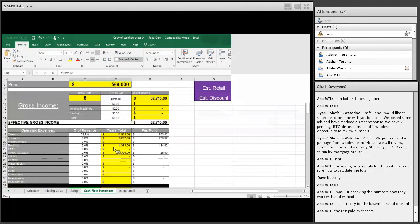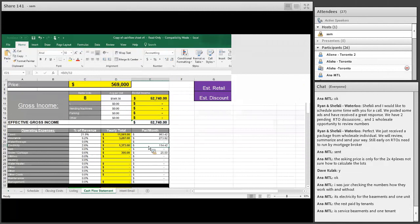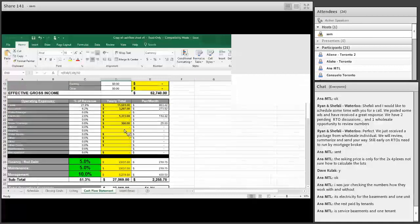Okay, so the one tenant pays 100. You paid 114 for electricity for this one tenant. Is that right? It services the basement and the one tenant. Okay, so here's our challenge, folks. Our challenge is that the income is $550 per unit. They're kind of on the low rent.